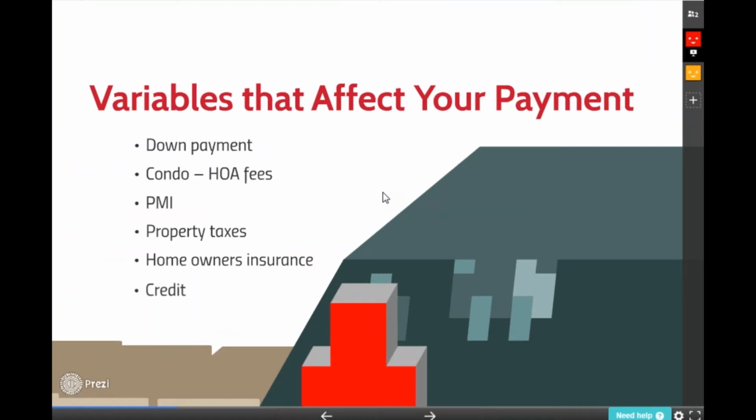Some other things that affect your payment are the condo or HOA fees. HOA is Homeowners Association. If you choose a home that's in an HOA, then there may be some HOA fees that you need to cover, and condominiums and townhomes fall within that category. PMI insurance stands for Private Mortgage Insurance.